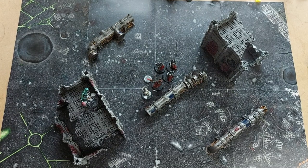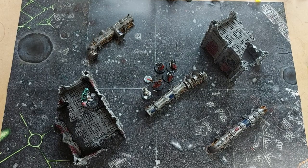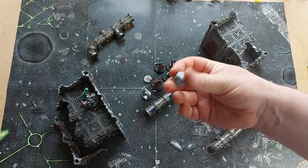I don't think there's a lot the Necrons can do to actually hope to win. But either way, we've got turn 4 coming up, so let's just see how that goes.